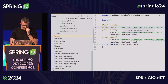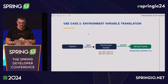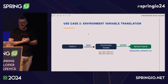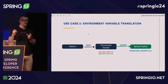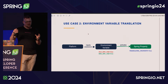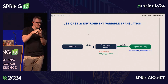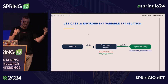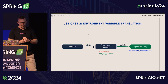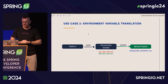Next thing: environment variable translation. If you run services on a platform, it's probably in a Docker container, and the platform injects certain things into the Docker container as environment variables. All the configuration your application takes should come eventually through either the application YAML or properties files, which are baked into your application, or if they need to be external, like secrets, you don't want to hard code secrets into a properties or YAML file, then you inject them via environment variables. So the platform injects certain configurations via environment variables.